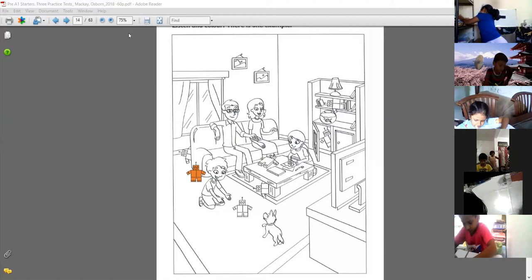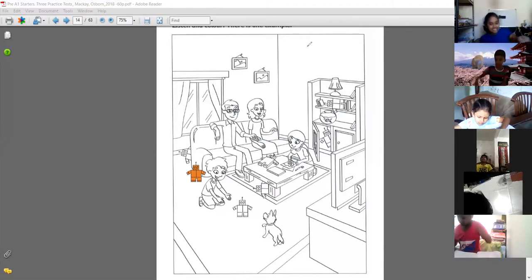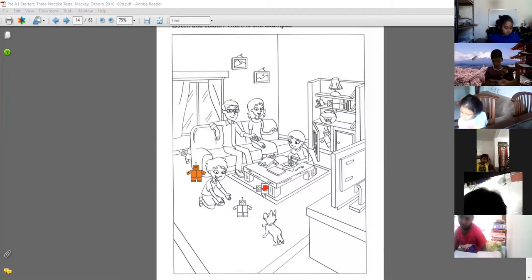Okay, now I hope most of you have finished writing it. So I'm going to show you the color. The robot which is under the table is red color. So, I'm going to draw that here. Under the table, you can see there's a robot that is red color. So, I just draw like this. You can color it well.